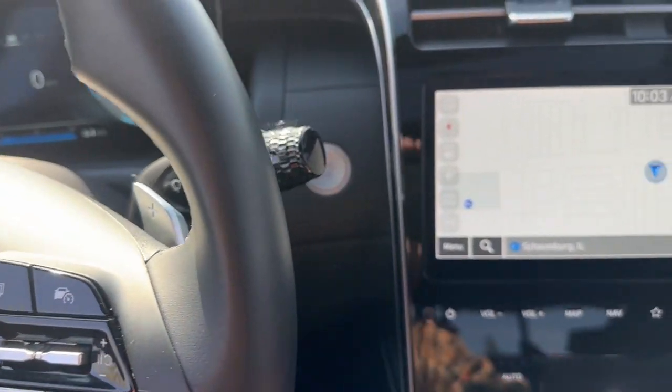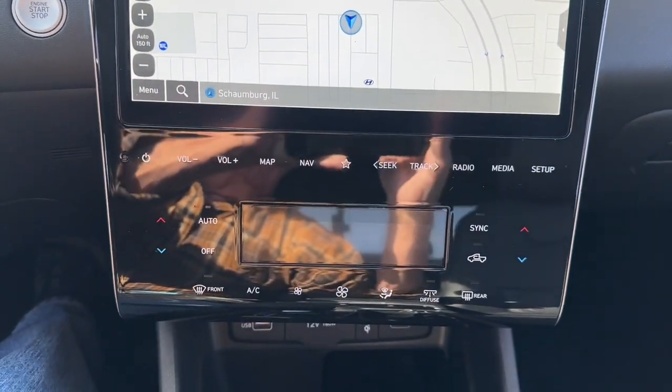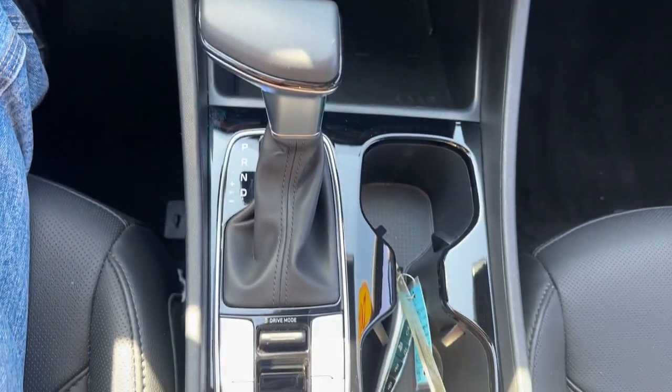Don't skimp on comfort to get the utility you need. Get the best of both worlds in this impressive Santa Cruz. Our team will give you an outstanding test drive experience.